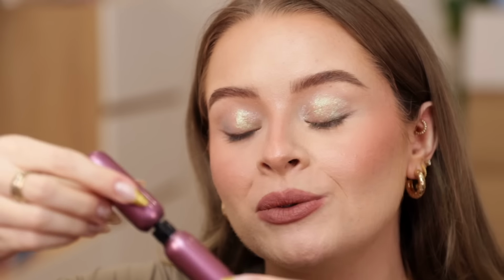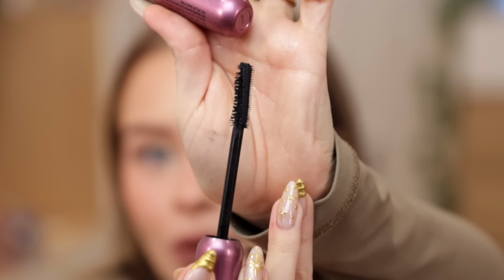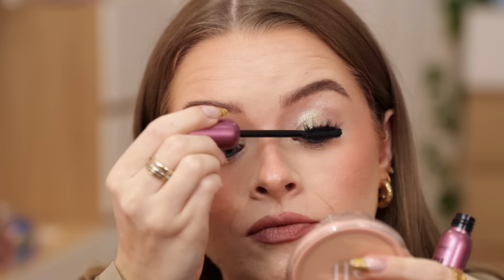And this is the new mascara from Benefit, which is called the Bounce Bad Gal Mascara. And this has got two brushes in one. So one side is more kind of longer bristles, they're a little bit more chunky. The other side is essentially like the roller lash brush. And I did try this the other day when it arrived because I was just really curious.